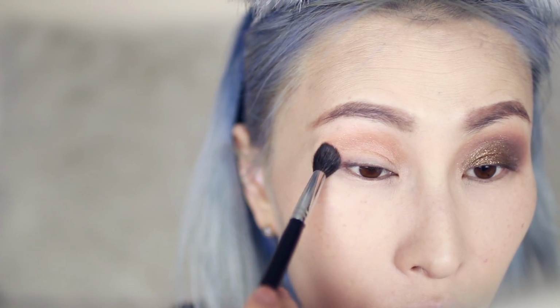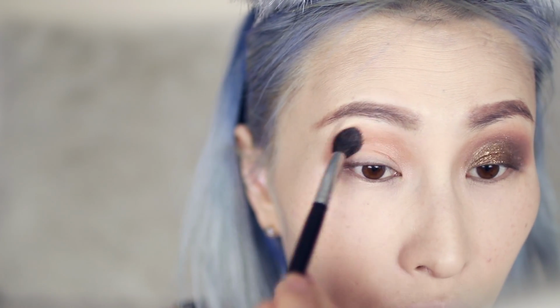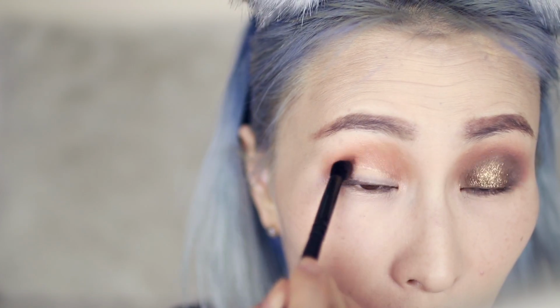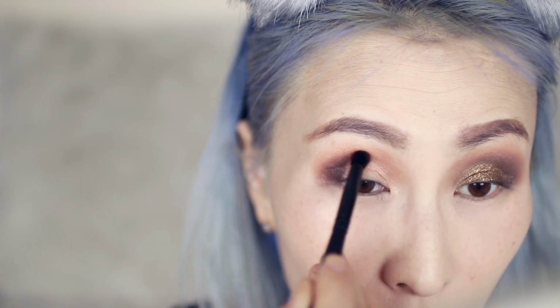Now this is completely unconventional, but for my other eye I actually totally reversed the method. I went in with the transitioning shade Desert first, all over my socket area, and then obviously deepened and darkened my socket area with the shade Fair Facts. My gosh, that is the hardest word to say.